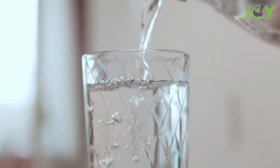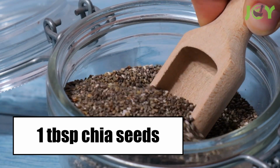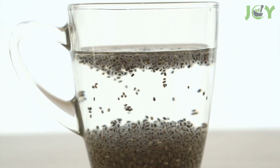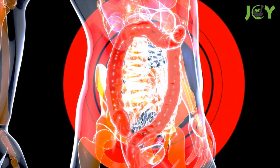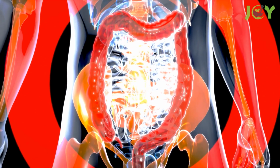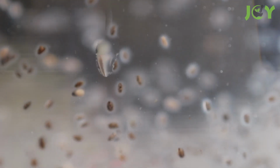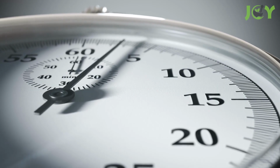Okay, we're starting with a glass of warm water, and we're going to add 1 tablespoon of chia seeds. These little guys are packed with soluble fiber, and when they absorb water, they form a gel. That gel bulks up your stool, keeps things moving, and helps you feel fuller longer. It's like a natural broom for your gut, sweeping out anything that's been stuck. We'll let them sit for 10 to 20 minutes.